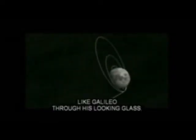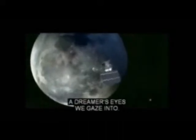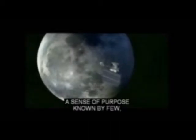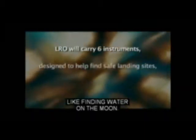I wanna go faster, faster. And in the air we're gonna crash. Searching for the answers. My Galileo through his looking glass. That's for reason. Our demon's eyes we gaze into. A sense of purpose, no, like you. Like finding water on the moon.